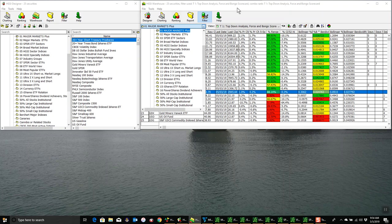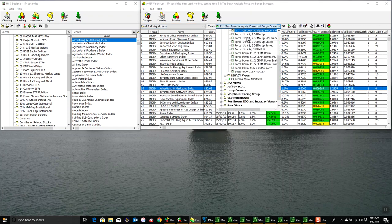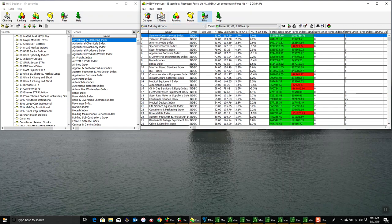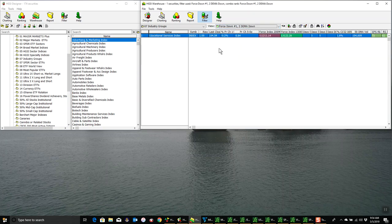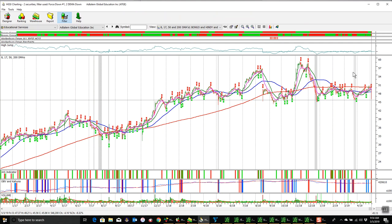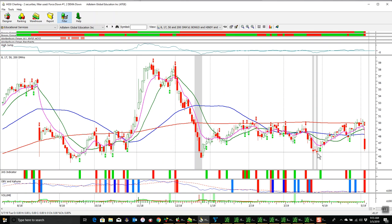Industry groups, how do they look? Go down to 7. Warehouse, 2-day force. And I can see 83 groups to the top upside. Only one group to the downside, educational services. Don't know who this company is, but it had a rough week. Can we see anything there? Yeah, big gap down. Certainly not something that I'd be chasing either way, since it's getting down to its undercut and potential rally zone and a place where it bounced in the past.